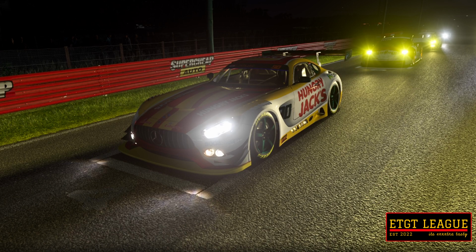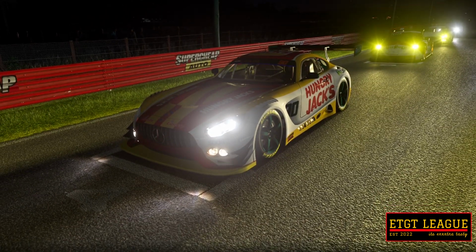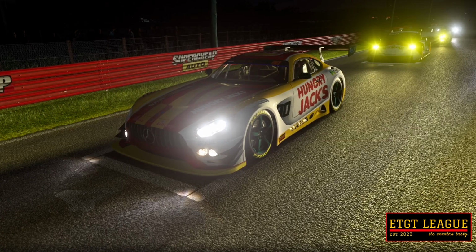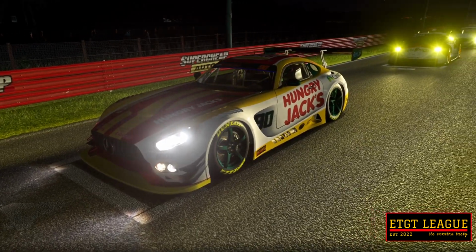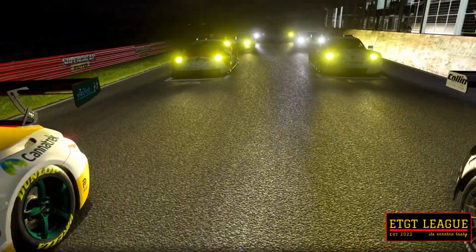He's got a different livery here for the Bathurst round, the Hungry Jacks. It's designed by P Design. So the Sicko Motorsports have chucked up the car. Looks great. Hungry Jacks being represented here on the grid. So Chris Patajak in 4th place. Let's see what he can do on the grid from the 2nd row.